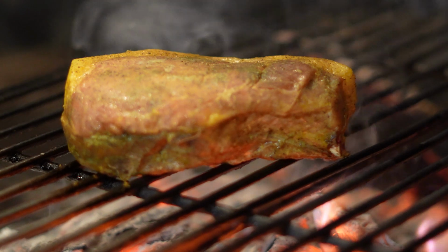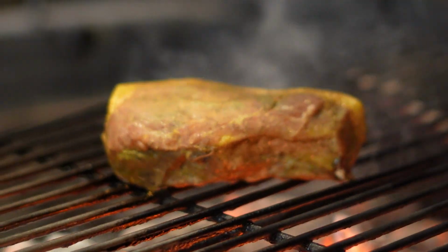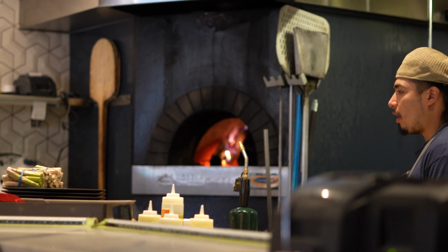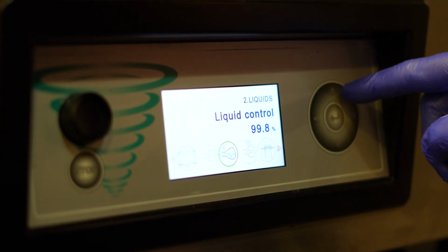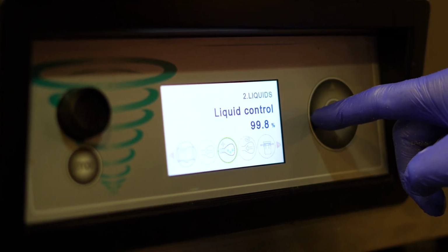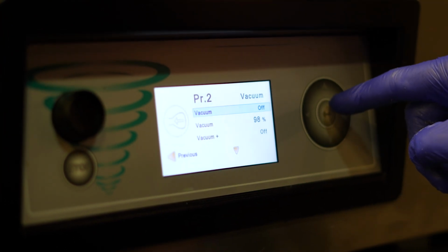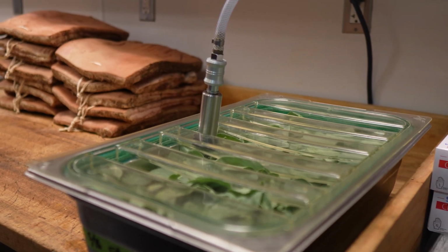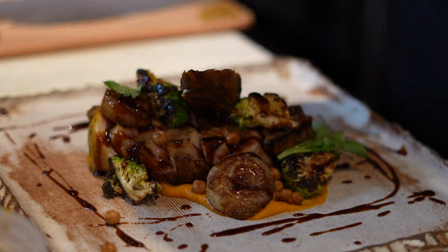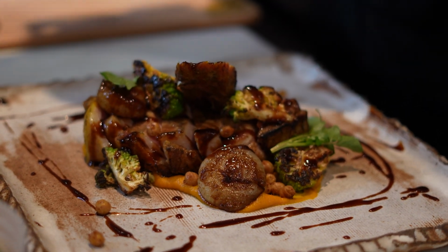I really love the idea of having the grill with an open fire, the pizza oven, of course a wood oven, but at the same time using technology. So at Pausa, we have a lot of technology behind the scenes. It's something that I truly believe in, and combining the past and the present gives me the opportunity to express something completely different on the plate.